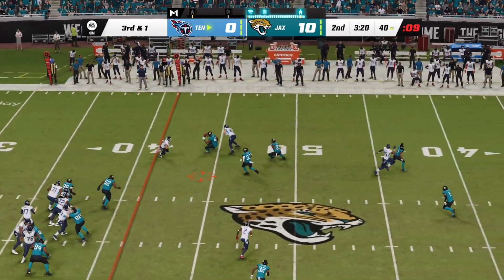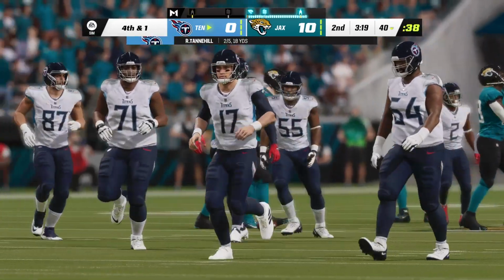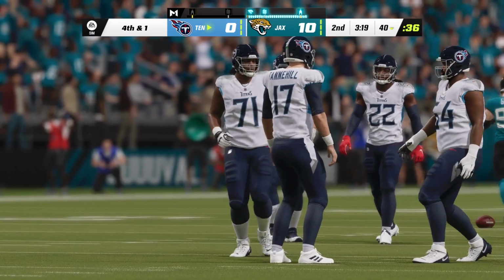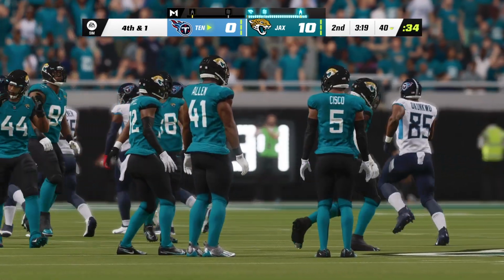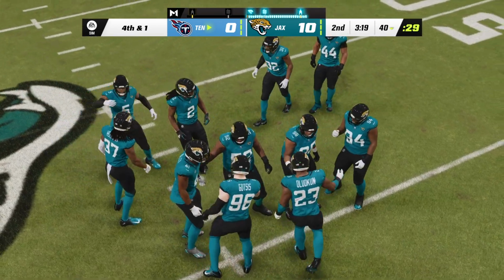Tannehill. And that is incomplete. Whether that's a little grabbing, a little hand fighting, by any means necessary on third down, he was able to get the job done in the secondary and swat that one away.